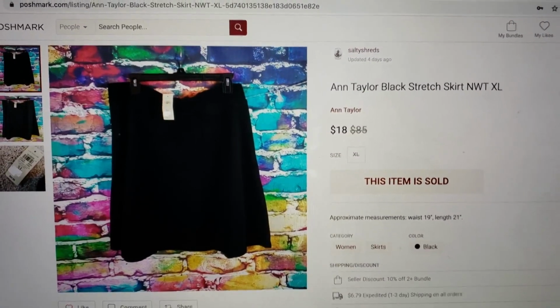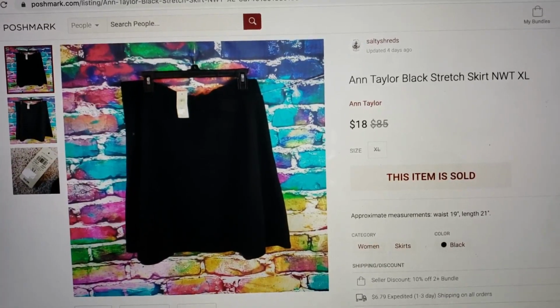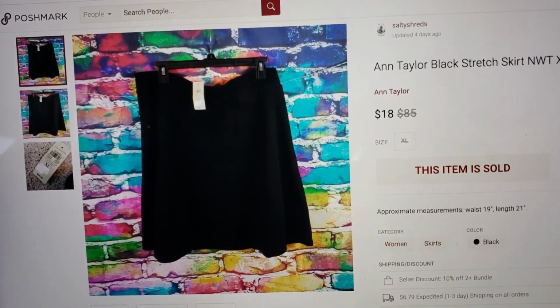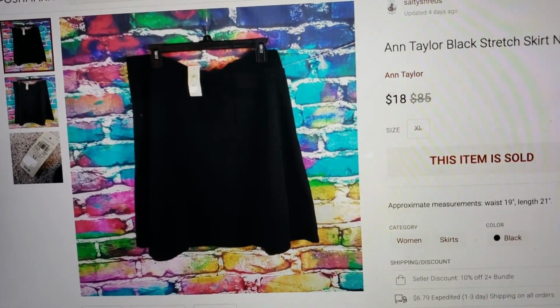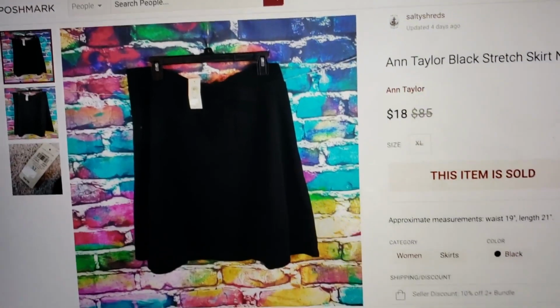This is another item that I had listed just for a day or two. I also had been sitting on this one for a while. I got it at the bins. It's an Ann Taylor black stretch skirt, brand new with tags. I don't know why I hadn't listed it, but I finally did, and I sold it. I think I had $25 on it, and somebody offered me $18, and I took it.